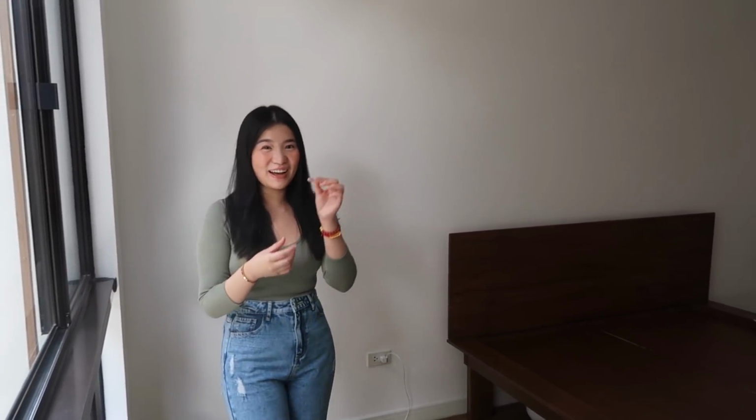Meron din ba tayong mga pako-pamulong dito? Meron tayong pupong nahanap dito. Mukha siyang gamot, mukha siyang tablet. This is not mine, definitely not mine. It's my cameraman's nail right here.